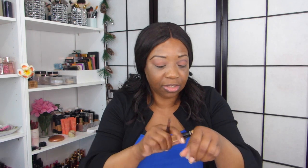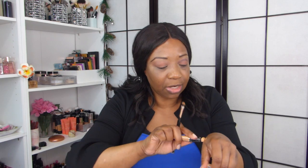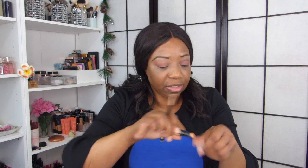So I'm taking my brush, and I'm going to be taking a concealer. I'm going to be using my Milani concealer for this, and I'm going to put a little bit on my hand. Squeeze that out. And we are going to do a little cut crease. I'm just going to use the smaller end to do that. So this cut crease is looking really good today.